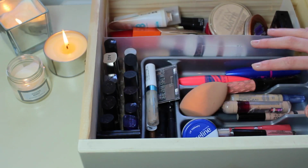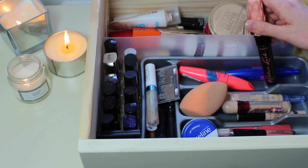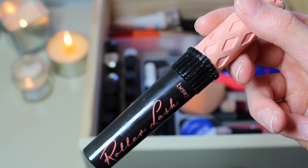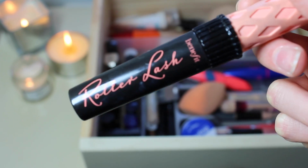Moving on to this section, I'll start at the back here. So I keep my mascaras in this bit, and this is kind of the 3 mascaras I use a lot. The first one is my Roller Lash. Now I had a phase where I really didn't like this one, but it's come back to me and it makes my eyelashes look really good, and I use this one the most.